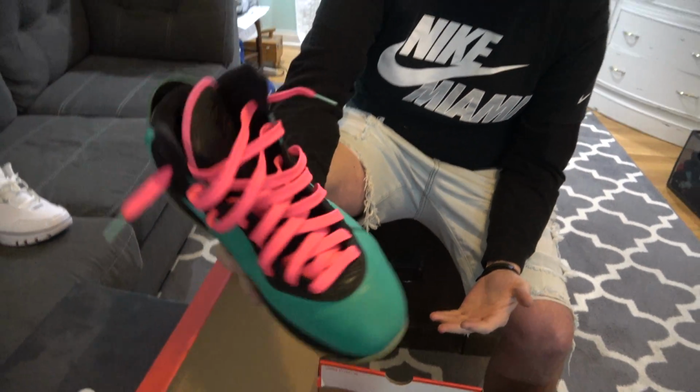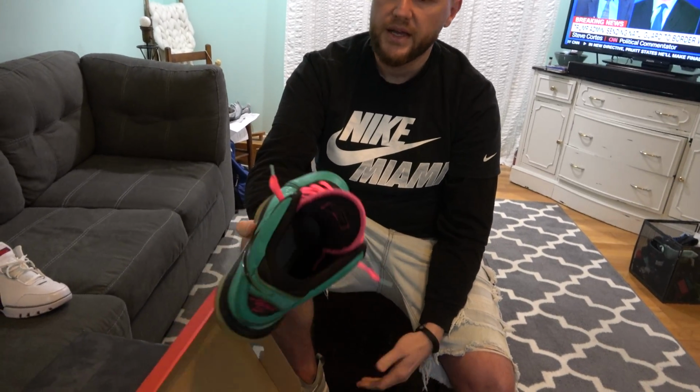Everything else on the shoe looked pretty good, and if I have them on, you don't notice the toe. They're an 11.5. I think I got them for $300 even shipped, everything, so it felt like a good deal, especially this time last year. And I fixed them up.